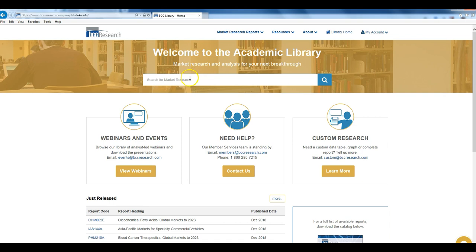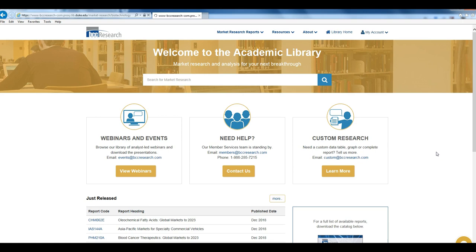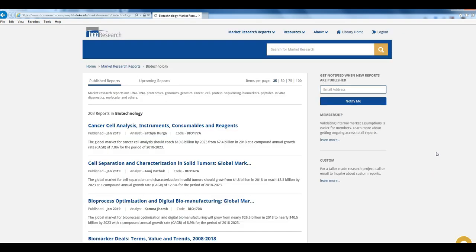So you can start your search here, or you can go up to the top and select from our market research reports. Again, this gives you an idea of what's available. It starts with energy and the environment, but you'll also see things like biotechnology. And let's take a look at those reports.